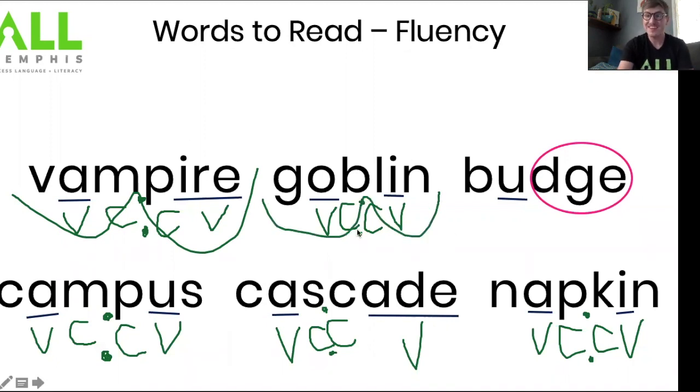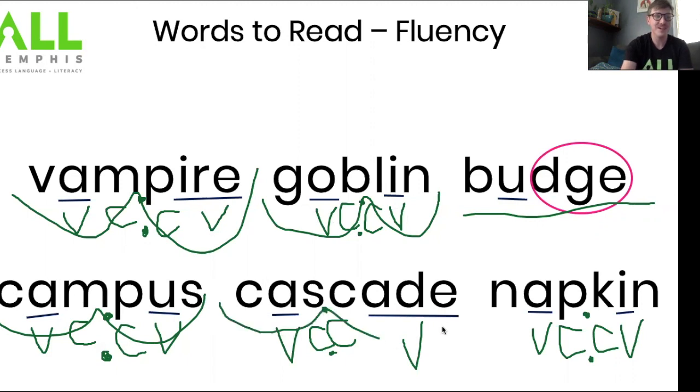What's the word? That's right. Goblin, goblin. All right, read this word. Great. Budge. Awesome job. Go ahead and read this word. Campus, campus. Awesome job. Go ahead and read this word. Very good. Cascade, cascade. Now the last word. Great. You should have read napkin, napkin.